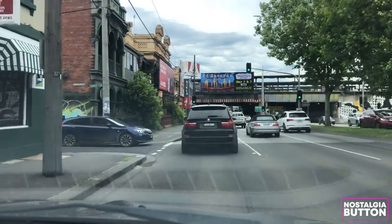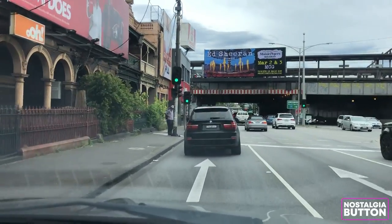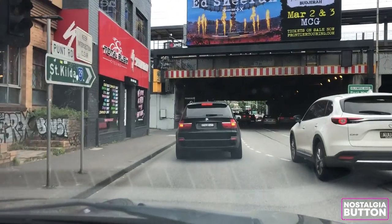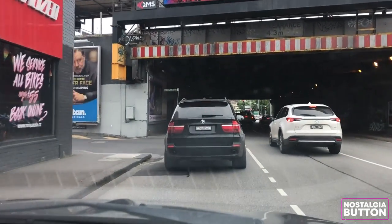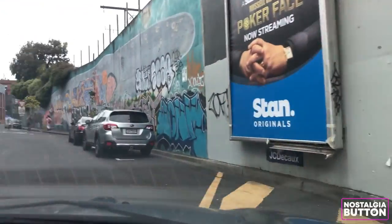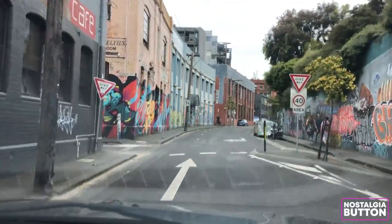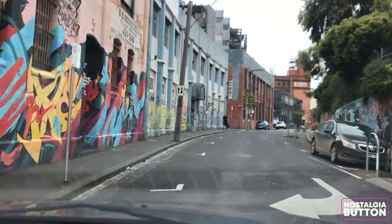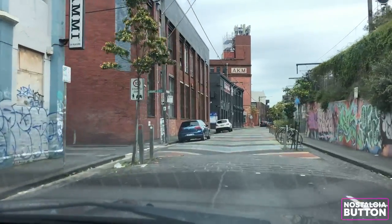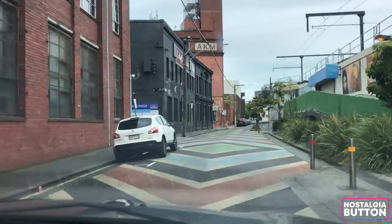For all those musos out there, or even punters who are coming to a gig at the corner. Instead of going underneath the Swan Street Bridge here in Richmond, there's a little slip lane just here. You just turn left right here, and then usually you can find a park just behind the venue. So if you ever go into a gig at the corner and you don't know where to park, this is the vibe. Just come back here and hopefully you'll find the Costanza spot.